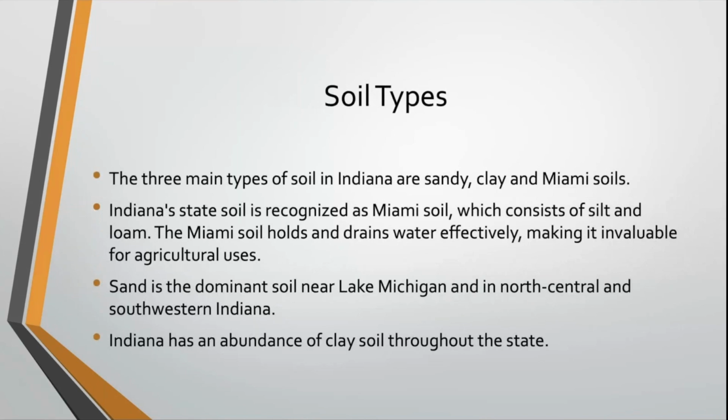And there are three main types of soil in Indiana. There are effectively sandy, clay, and what's called a Miami soil, which is kind of a mixture of a whole bunch of things. Indiana actually has a state soil. You'll find that we have a state pretty much everything when you look into it. But our state soil is called Miami soil, which consists of silt, old deposits, and loam, which is a lighter, kind of more air-filled material. The Miami soil holds and drains water effectively, and that makes it invaluable for agricultural uses. It's why we're such a strong agricultural state.